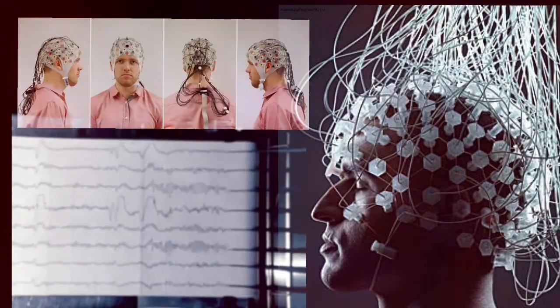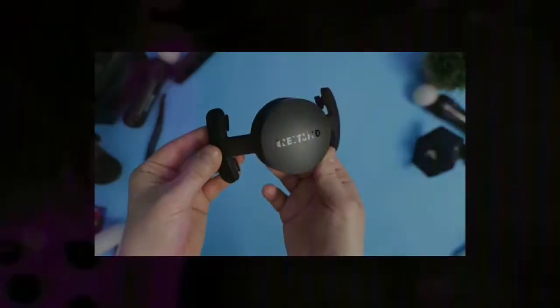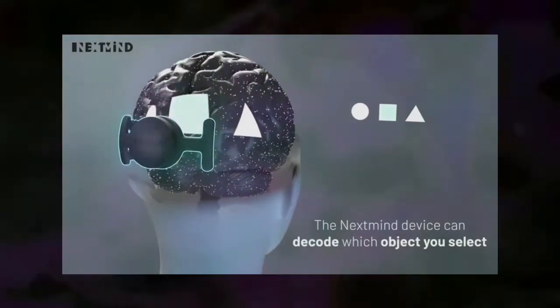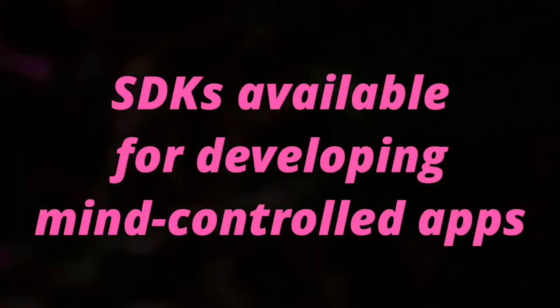Some non-invasive devices that are open loop, meaning read-only or write-only, so one-way communication, are the NextMind sensors, which can be clipped to a VR headset or cap and read from the visual cortex, which is the area at the back of the head, to recognize objects or buttons on the screen that you are looking at. It has an SDK for developers to create their own mind control apps too.